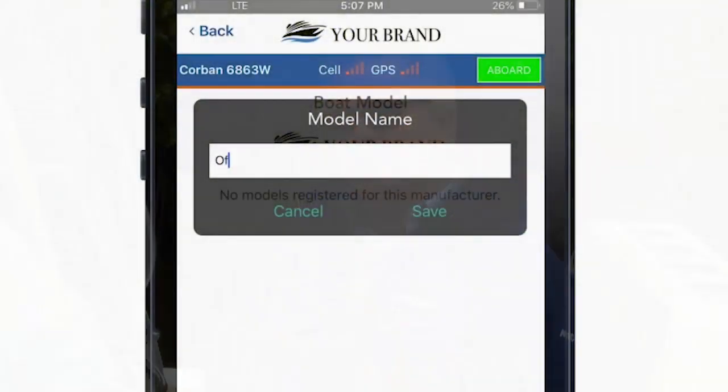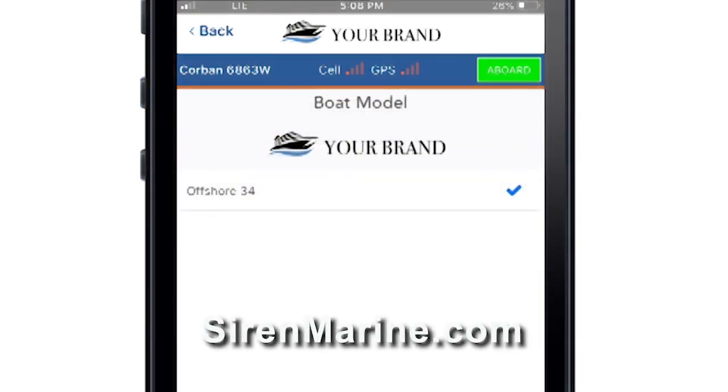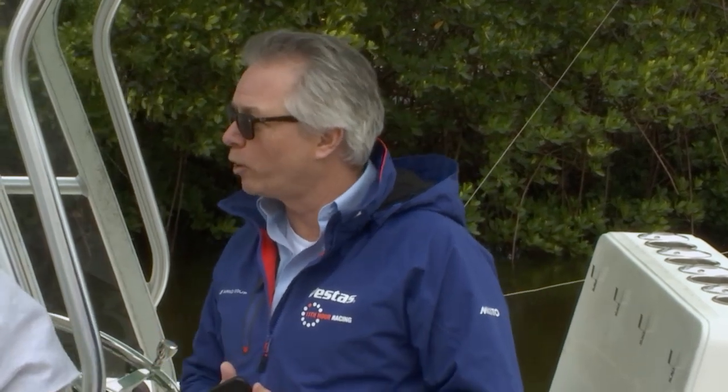It's one of the most exciting programs we've built. We've actually built the program out so that they can incorporate Siren Marine into their build and have a fully branded custom app for CV, for Cobalt, for any builder that wants to participate. They just give me a call and we get them right into the program.